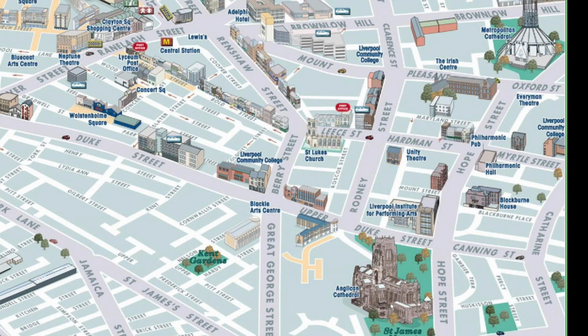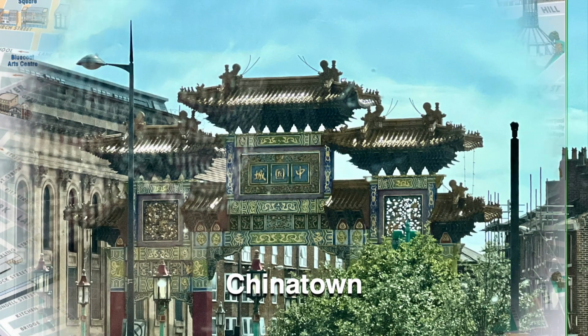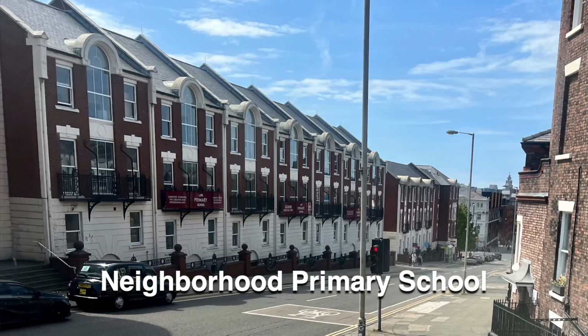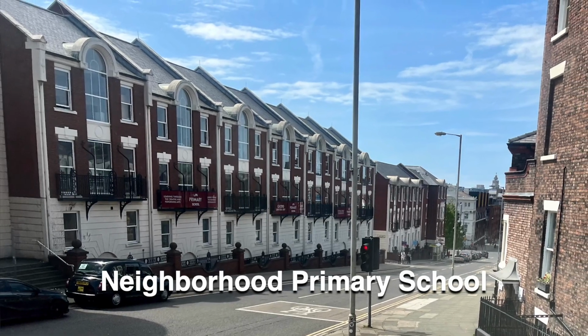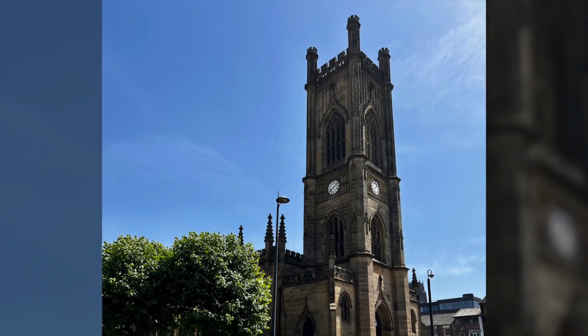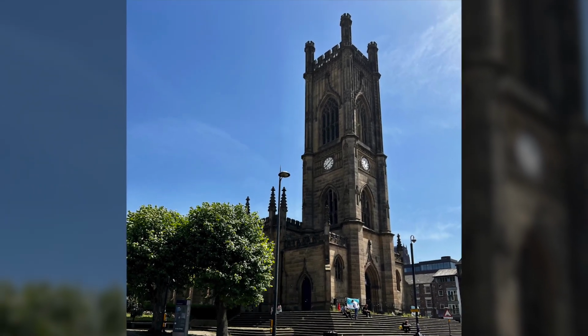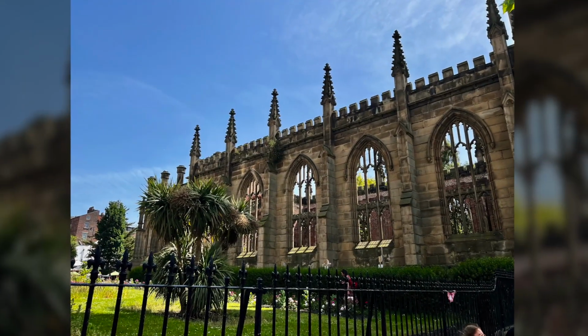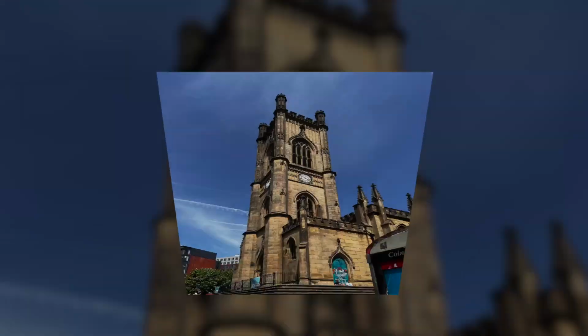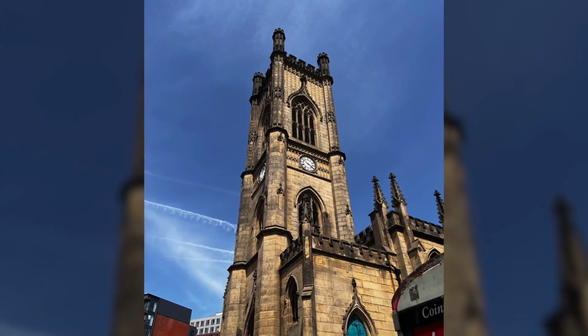Much of Liverpool is accessible by foot, but to get to Chinatown and the cathedrals, you must climb up a little bit of a hill, but it's not too bad. Further up the hill, past Chinatown, is St. Luke's Church, which in 1941 suffered war damage by incendiary bombs, and it's been left in ruins in remembrance of the war.